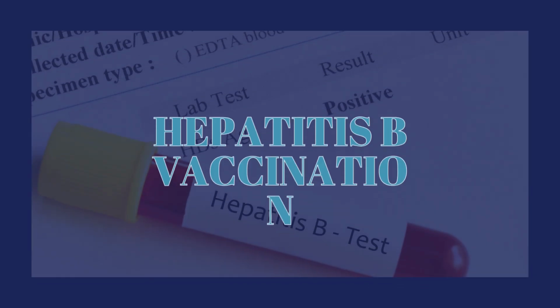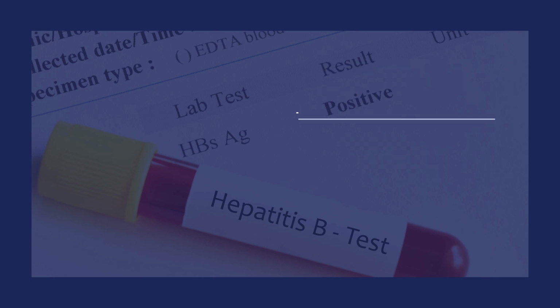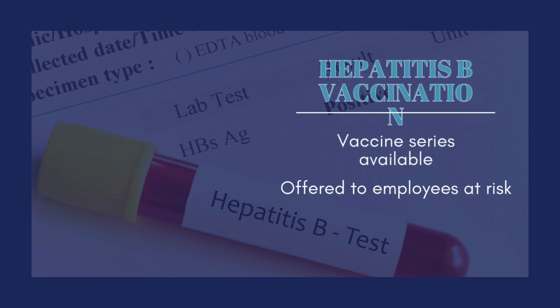Hepatitis B vaccination. The hepatitis B vaccine is highly effective and recommended for all caregivers. If you haven't been vaccinated, ask your supervisor. Vaccine series are available. Consult with your healthcare provider on how to get started.